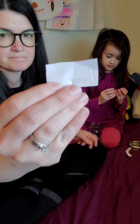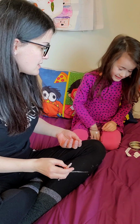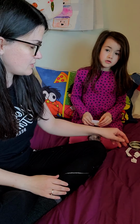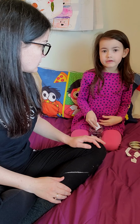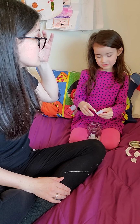Dance. She wrote all these cards. Make a story. That's a great one. So we have an activity jar for regular day-to-day stuff, like go to the zoo. We also have another jar to go places.